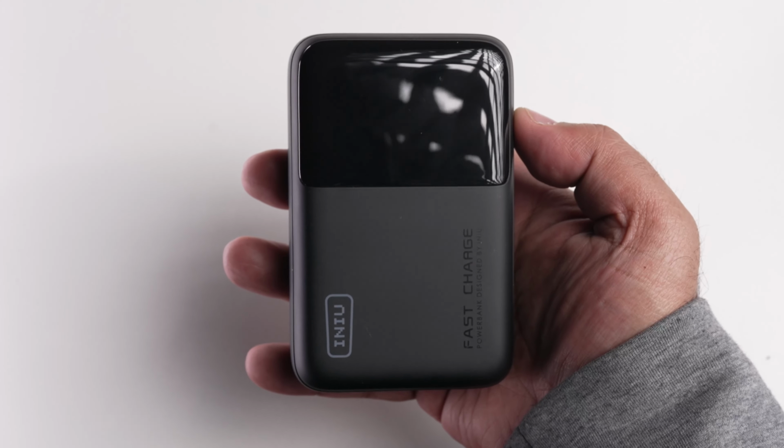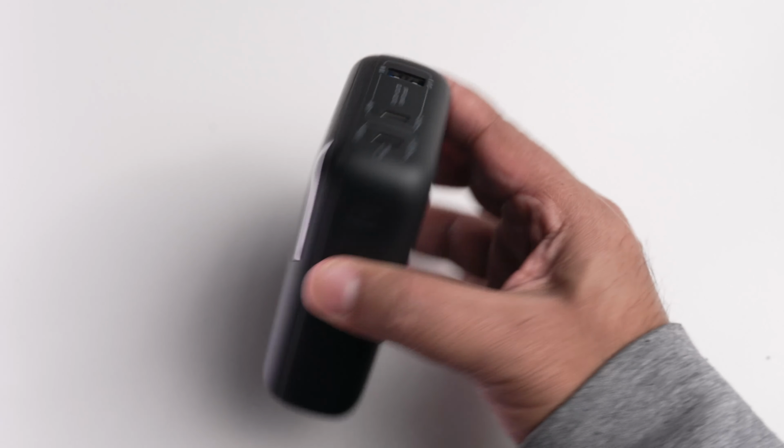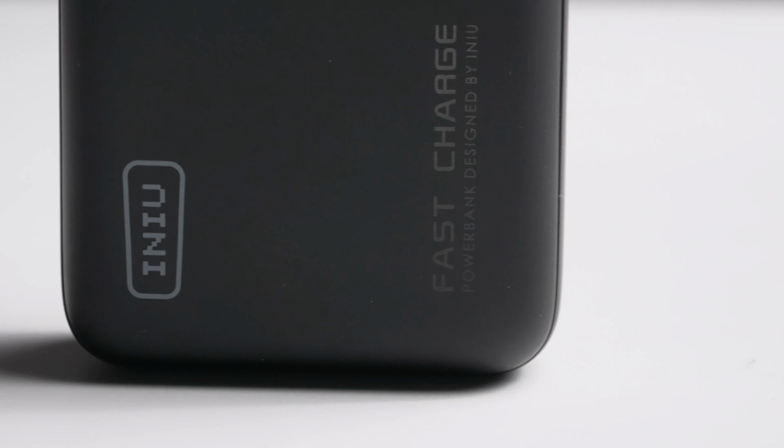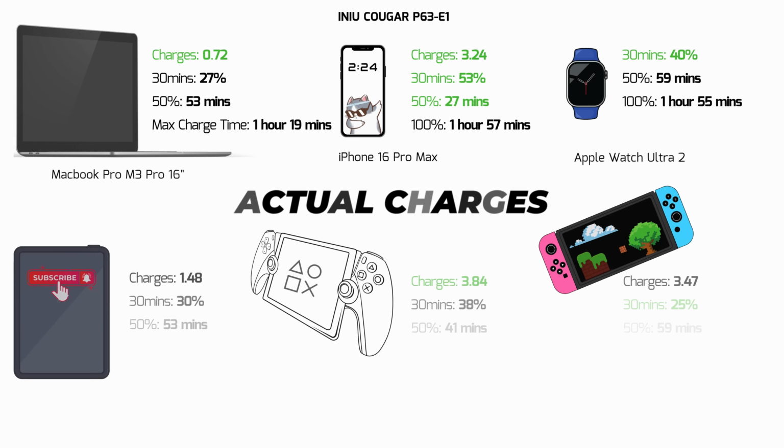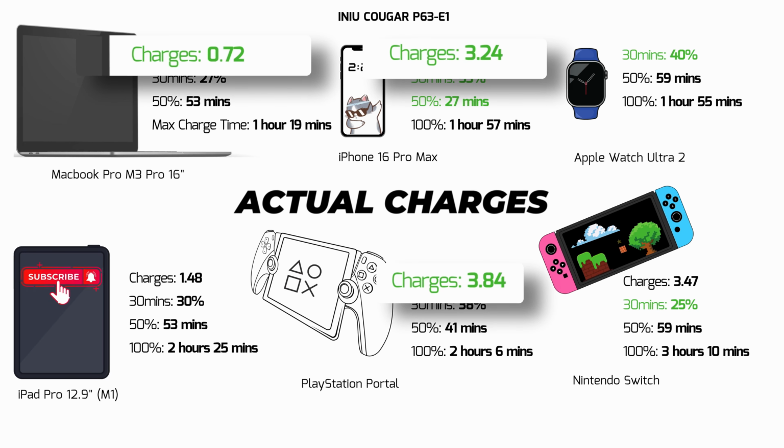So what surprised me the most about this is, besides being the smallest power bank out of all of these, this one actually crushed it. I was able to get the most charges with the INIU P63 on most of my devices compared to all these other power banks. You can see the MacBook Pro, the iPhone, and then the Portal got the most charges, and the Nintendo Switch actually came in at a really close second. I was able to get 3.24 charges on my iPhone 16 Pro Max, with the next closest being 3.04 charges.